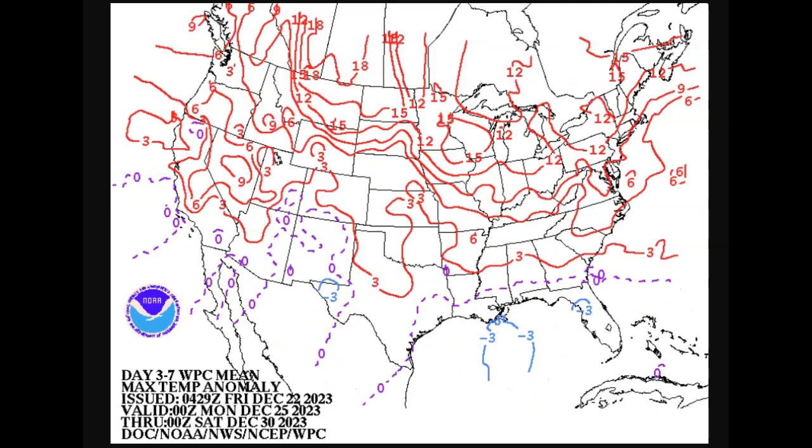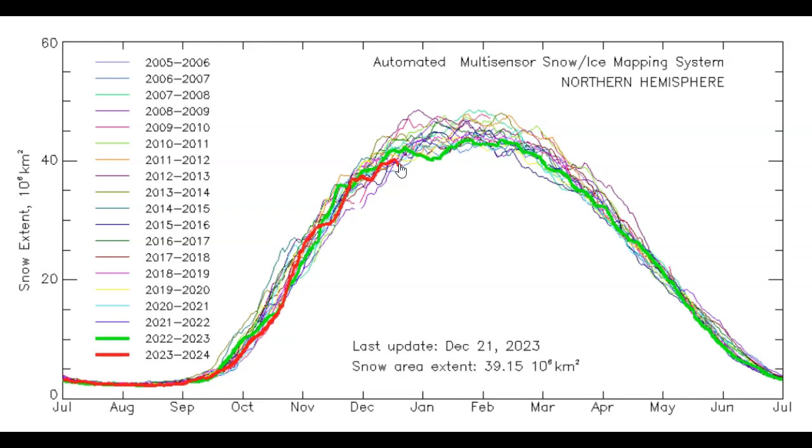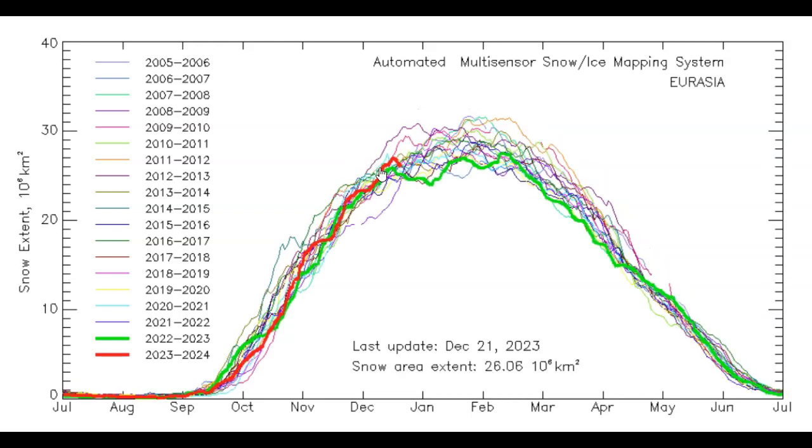Give it about 3 days later, that's what it looks like. Still running about 12 to 15 degrees above normal. Kind of phenomenal to see this roughly right about the holiday season. This is North America, and just look how we've really broken out with huge snowless anomalies across North America. It even affects all of the northern hemisphere, as you can see here, also on the edge. The interesting thing is that Eurasia is now starting to pick up a little bit more snow. You can see that it's really starting to rise.